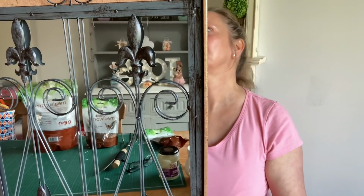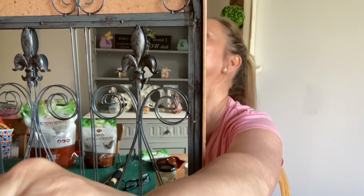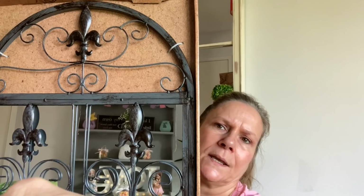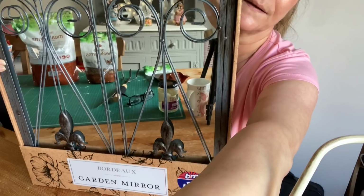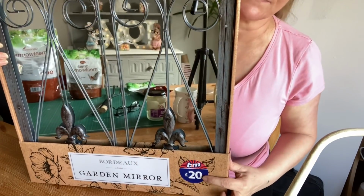And the last thing now, guys, last but not least, because time's ticking on, guys, is, now I love this. I'm not very strong, so bear with, because I can't just do all that. I have to be gentle. Look at this. It's a mirror for the garden. Bordeaux garden mirror. Can you see? Oh my goodness, this is right up my alley, this. And that was £20.